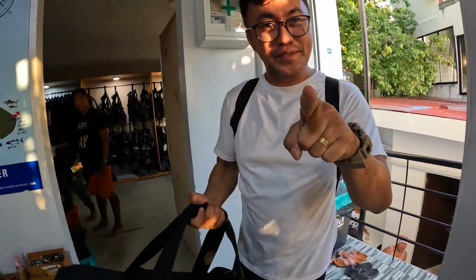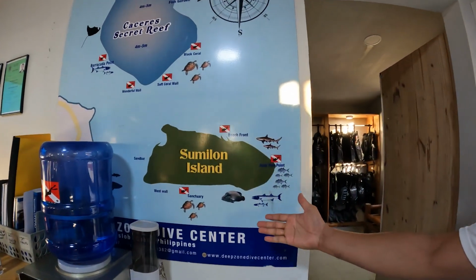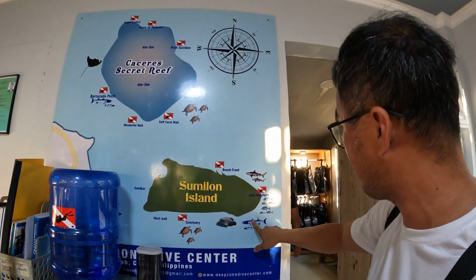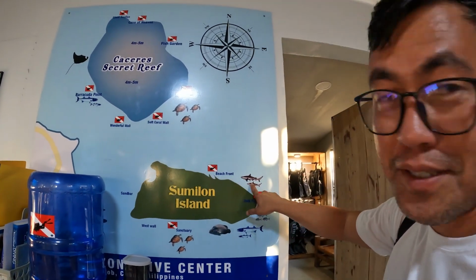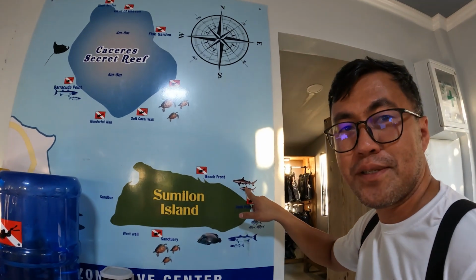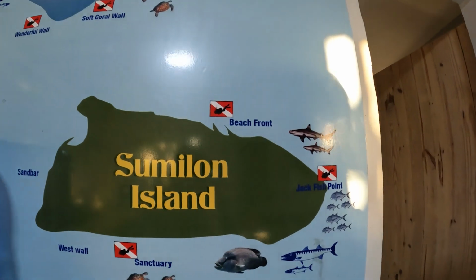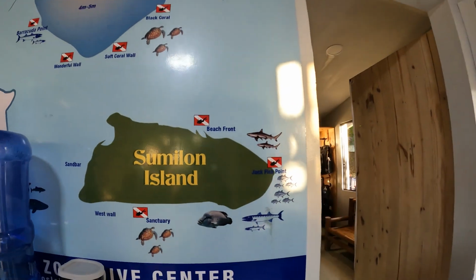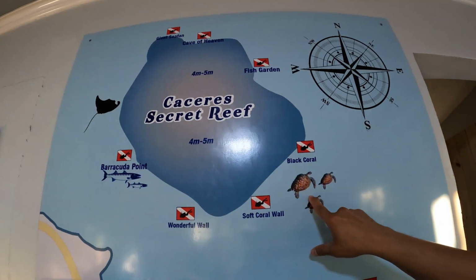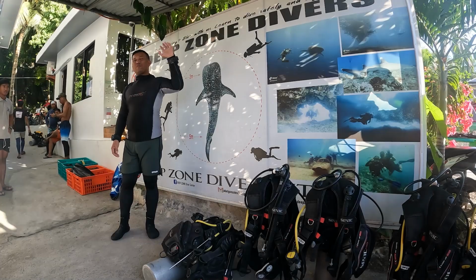Welcome to Deep Zone Dive Center in Oslob. And also Sumilon Island, you have the Napoleon wrasse, barracuda, jackfish. The best is the black tip shark. So you will be able to see the black tip shark. This Caceres Reef, we will be able to see many turtles. The sanctuary is only a few meters away.